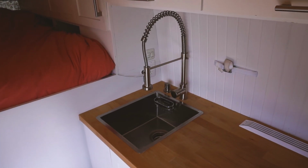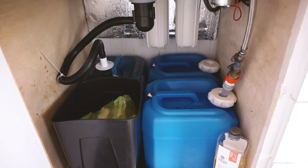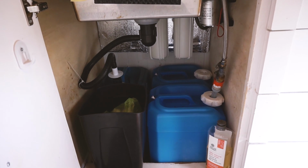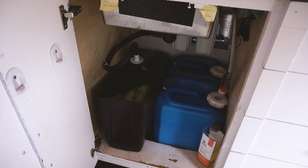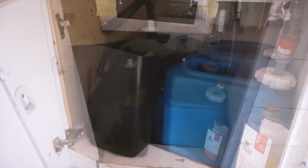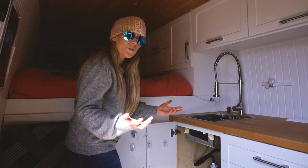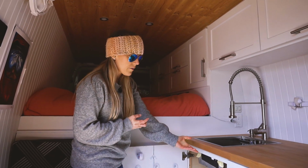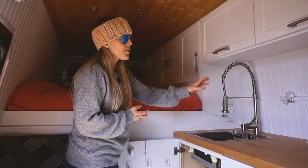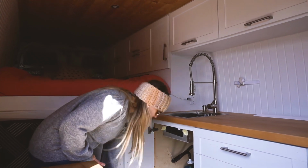So our sink and our water system. Our water system is pretty simple, but we enjoy it a lot. We have two 5-gallon containers of fresh water and one 5-gallon container of gray water. We've had a lot of spills, and we have a pre-filter as well, because for us it was important to know that we get water from everywhere. We went to Mexico, so we wanted to make sure that we drink quality water. So we got a really good pre-filter, and normally we have our Kangen machine here on our counter. And yeah, that's our water system.